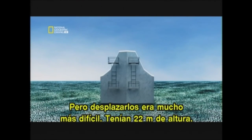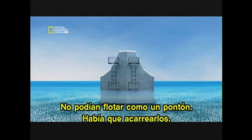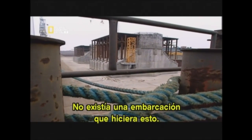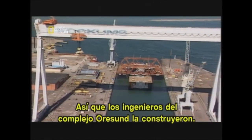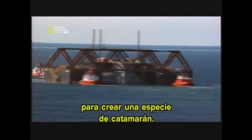They were 22 meters high. The Oresund Strait was only 7.5 meters deep, so they couldn't be floated like a raft. They had to be carried. No vessel existed that could do this, so the Oresund engineers built one. They started with 2 immense barges, then connected them at both ends to create a kind of catamaran.